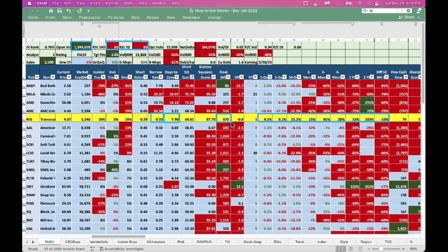Train has left the station here because look, RSI 63 and 69 in 7 days. I would say wait for this to come down. Don't go right now. Given short ratio is 19%, still high, but plane has left the station right now. And I've got a few more here. Look, AAL, American Airlines.